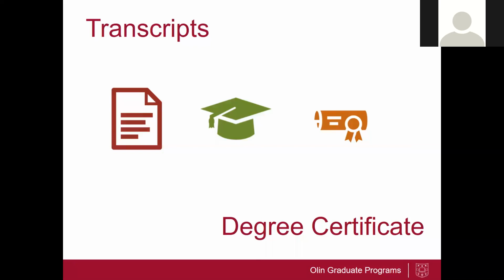If your transcript does not indicate your title of your degree and the date that you were awarded that degree, that's when we also need to see that degree certificate. So for many countries, the transcripts do not report the title and date of the degree, which is why you will be requested to provide that degree certificate. Your application will remain incomplete until that is received.